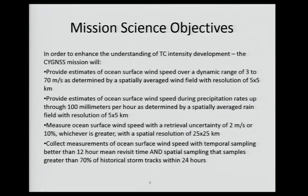So here are the more specific science objectives. I'm not going to go through these in detail, but for the sake of completeness, I did want to present that information.